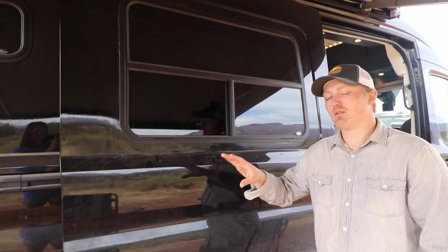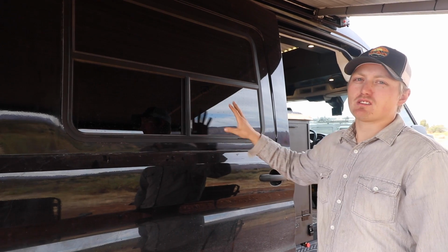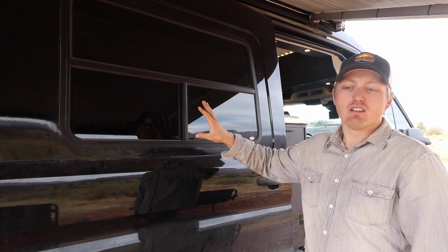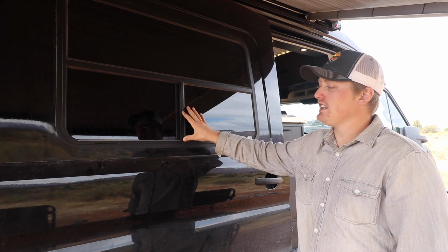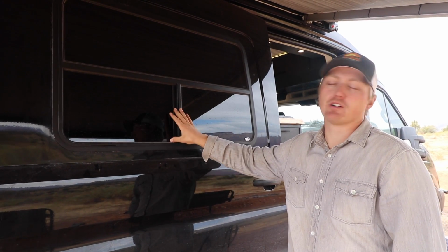So when we bought the van, it was a straight cargo van, no windows except for the ones in the cab. So what we did is we went with Motion Windows. They're great company, they had a good lead time, and it was easy to install. We're very happy we put 6 of these in, and we wouldn't regret it one bit.